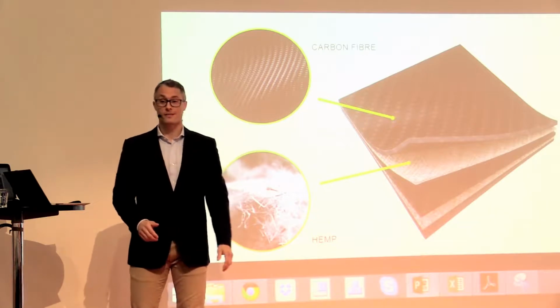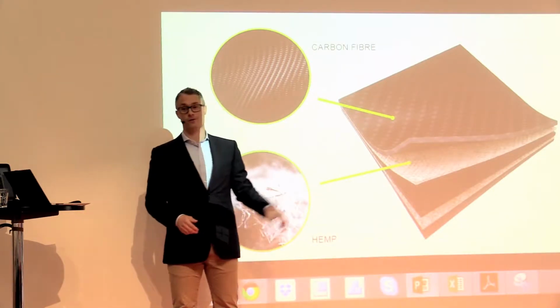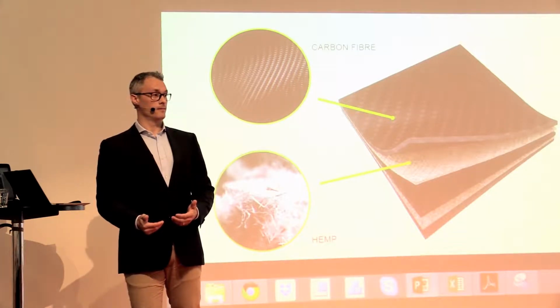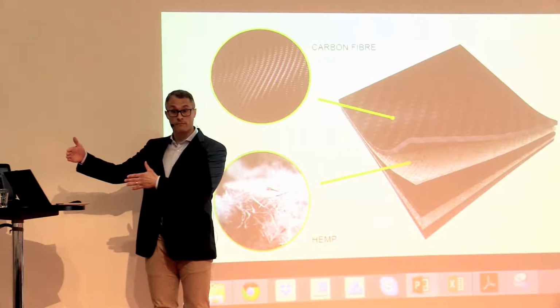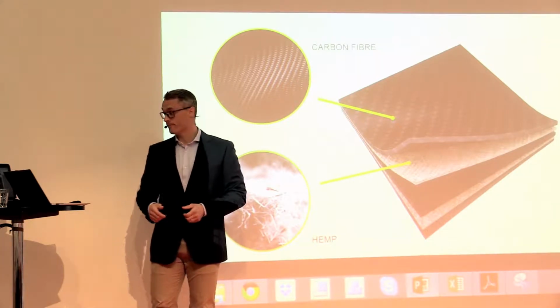Many people don't know this. So that when you build a pure composite part and you include natural fiber, your end product is actually lighter. So, again, not according to the conventional wisdom, but sometimes you need to look outside the obvious to find innovation.